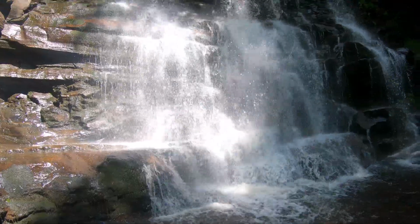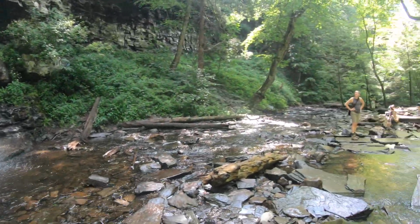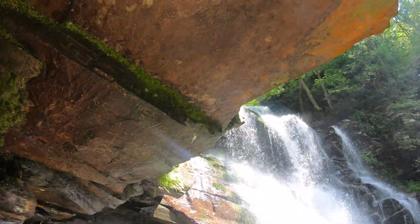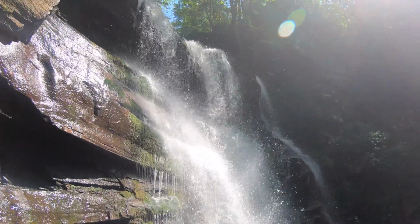So this is about as close as I can get from being directly in front of what I believe is Ganoga Falls. All right, so now I'm under this little rock shelter. And the lens is probably getting wet at this point.